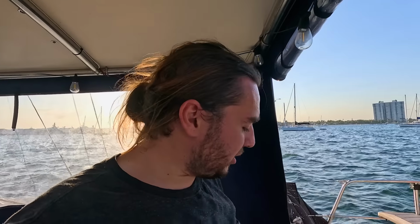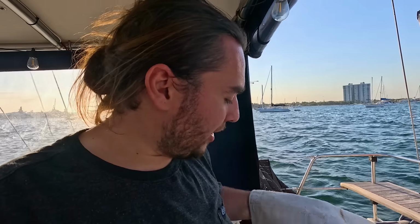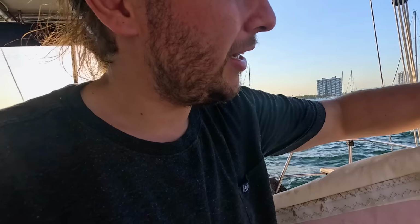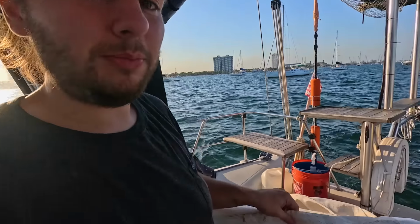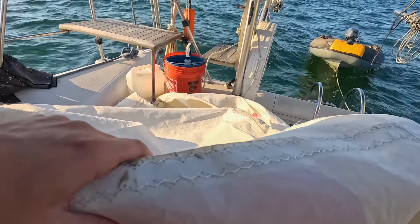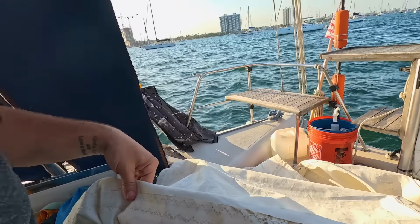Okay, so thanks to Lance, we now have some good patches on our sail. He kind of guided me through the process. I did the sewing bits, but he really showed me a lot and taught me a lot and explained a lot of things to me. And now instead of having a completely busted mainsail, we have one that is kind of patched together. Could be a little cleaner, but it'll get the job done for now. So I think we're gonna call that good. Now let's try to get it back up.